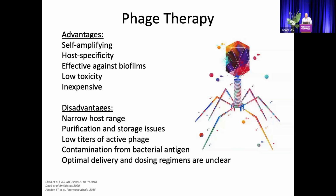The advantages are that phages can amplify themselves in the setting of bacterial infection, and then they're exquisitely host-specific. So if anybody in this room has ever gotten a urinary tract infection after taking antibiotics, that really won't happen with phages because they target just the bacterial species that they're after and not all of the bacteria in your body. That's kind of attractive. They're effective against biofilms. And as many of you guys know, in cystic fibrosis and in other settings, bacteria essentially line the airways, and that makes them very difficult to clear.